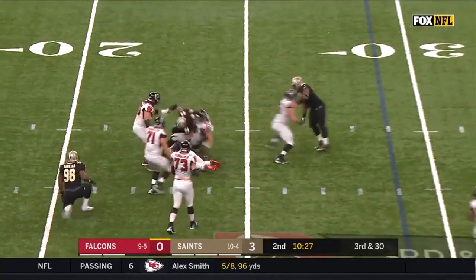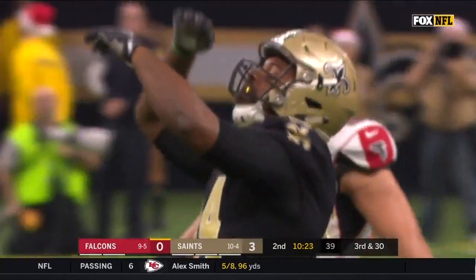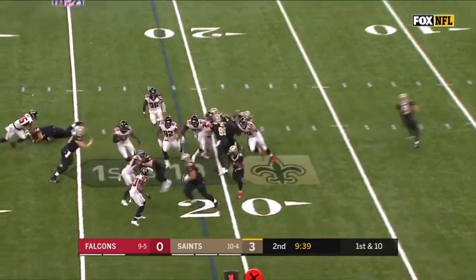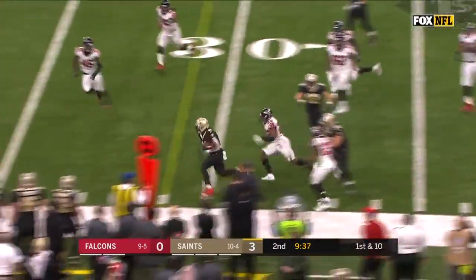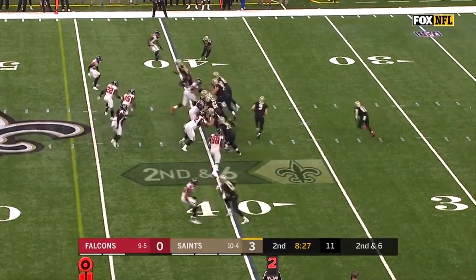Ryan in trouble. Down he goes. Cameron Jordan with the sack. Ingram has touched the ball 11 of the 12 touches for New Orleans in this game. And there's another one. Kamara gets a block, gets through. First down. Helps kickstart the run game.